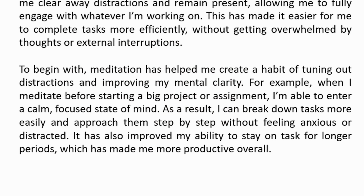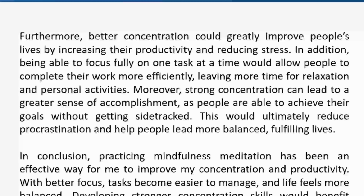more productive overall. Furthermore, better concentration could greatly improve people's lives by increasing their productivity and reducing stress. In addition, being able to focus fully on one task at a time would allow people to complete their work more efficiently, leaving more time for relaxation and personal activities. Moreover, strong concentration can lead to a greater sense of accomplishment, as people are able to achieve their goals without getting sidetracked. This would ultimately reduce procrastination and help people lead more balanced, fulfilling lives.